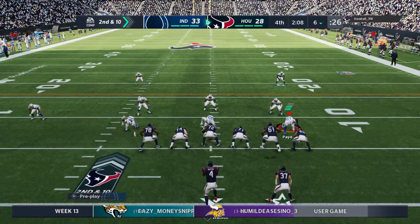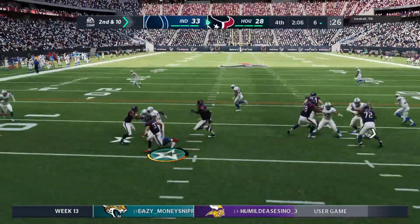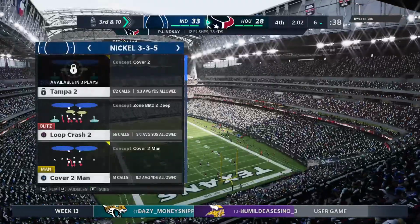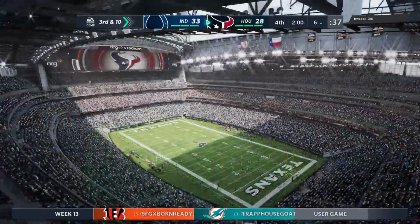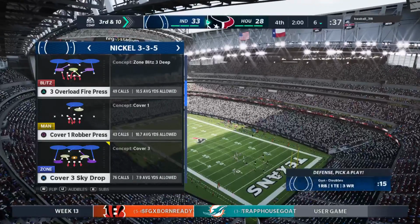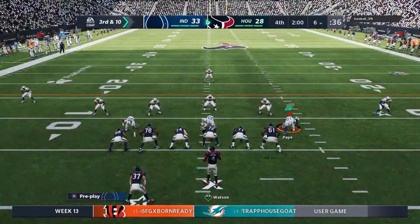An incomplete pass on first down. That leads to a 2nd and 10. A run with Lindsey out of the gun. And he's stopped immediately there. No gain on the play as we have reached the 2-minute warning. Fourth quarter, down to the final 2 minutes. And we've got a one-score game.